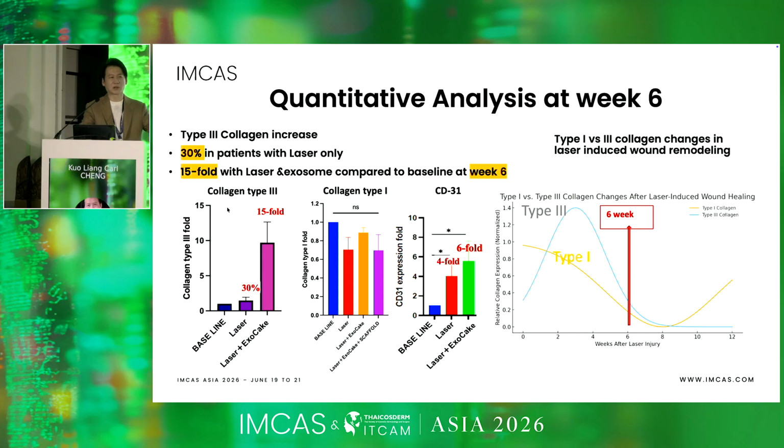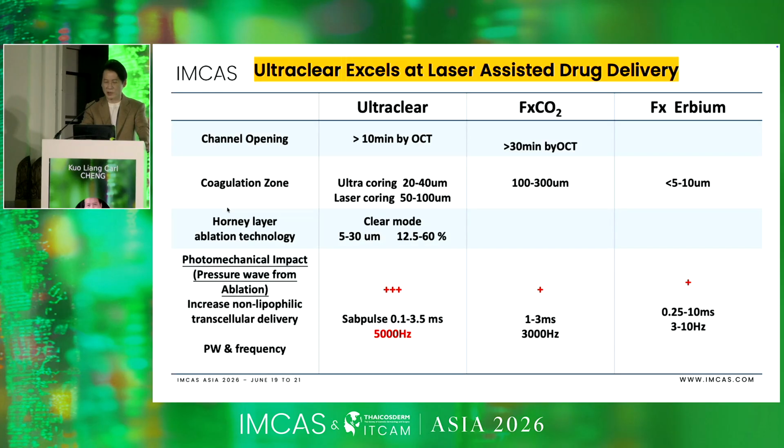So when you look at the diagram on the right, with the conventional fractional laser at week 6, the type 3 collagen should have declined and started to be replaced by type 1 collagen. But when we combine the acetone, we could still have a 15-fold increase of type 3 collagen, and CD31 has increased 4-fold and 6-fold at the laser site and the combination site.